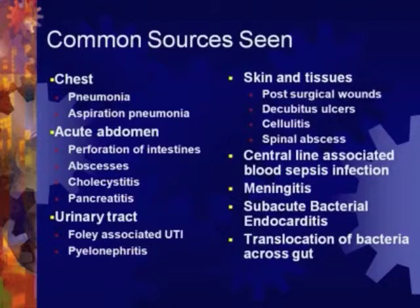I had a patient with a liver abscess that they thought was a new cancer, and they completely missed that patient. He went to the regular floors, decompensated on day 2, and went to ICU with multi-organ failure because they thought it was a cancer, not an abscess. Cholecystitis, those patients can be very, very sick.